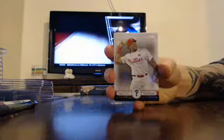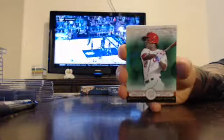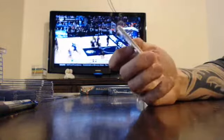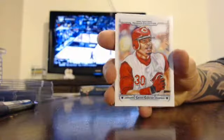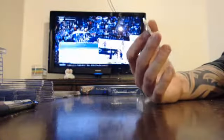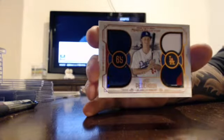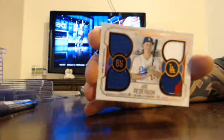Got Phillies, Mikel Franco. Got Victor Martinez, Detroit. Got 199, Michael Taylor, the Nats. Canvas and a Reds uniform, Griffey. Griffey for the Reds. Quads, number 275, rookie Jack Peterson. Jack Peterson for the Dodgers. Number 275.